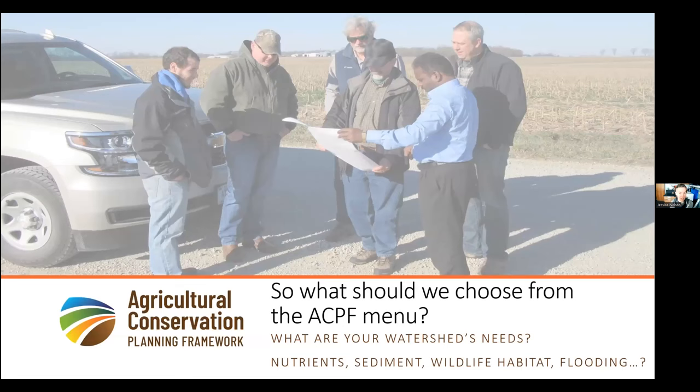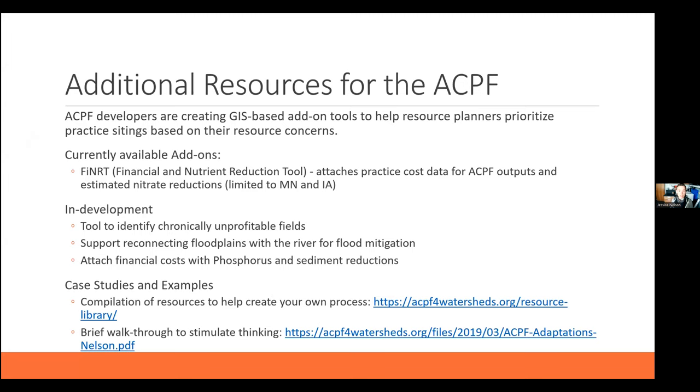The question is, so what should we choose from the ACPF menu? That's really based off of what your watershed's needs are, or the diet that you need for it. So are you prioritizing nutrient reductions, reducing sediments, increasing wildlife habitat, or trying to reduce flooding? There have been some additional resources for the ACPF to complement it, for once you get those outputs, on how to prioritize.